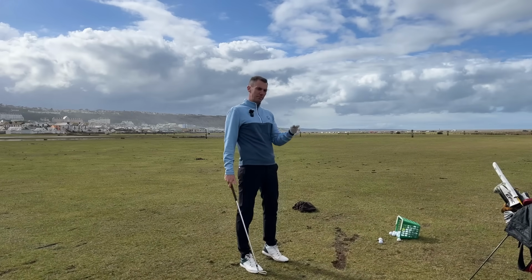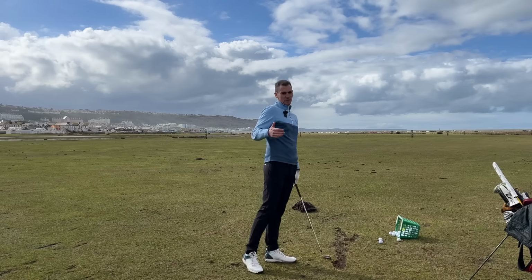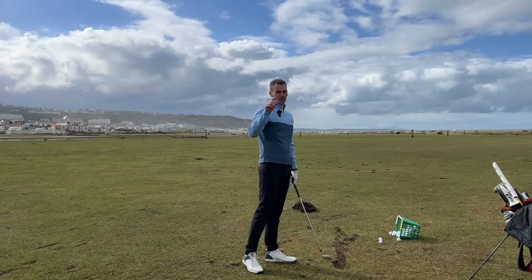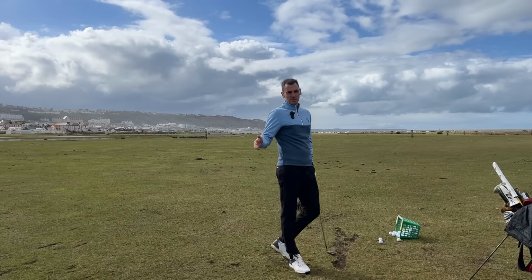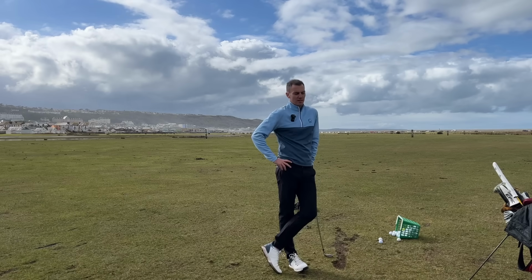If you want, you can make it competitive and score yourself on how many balls hit your desired targets, or just keep it more relaxed and go across the grid. If you're practicing with a mate, you can take turns to name the ball flight, and if you get it, you get a point. It's just having a bit of fun with it.